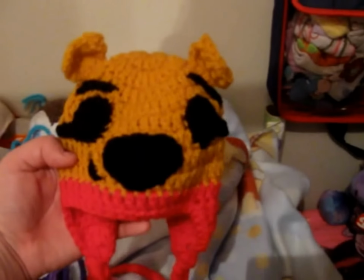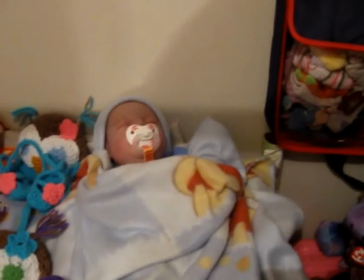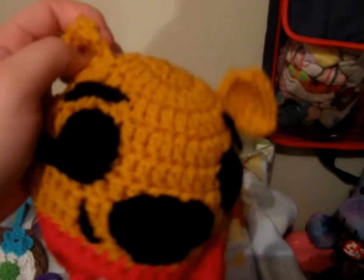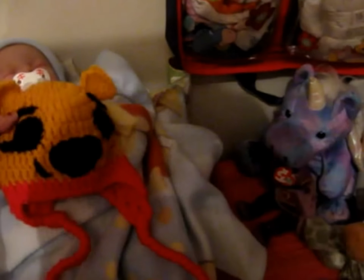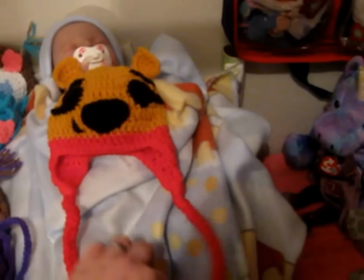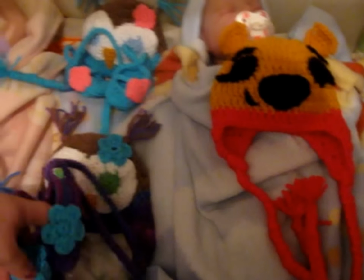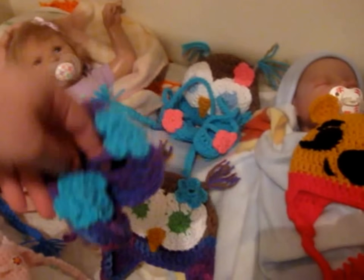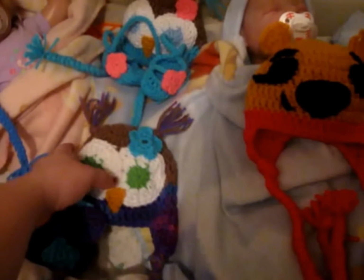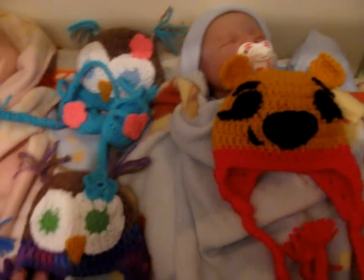This is the Pooh Bear hat. Sorry about that ear. But here is the Pooh Bear hat. I'm liking the Pooh Bear and the Hello Kitty hat. And, as you already know, these little booties, they go with this little hat. Or, not little, it's a newborn size.